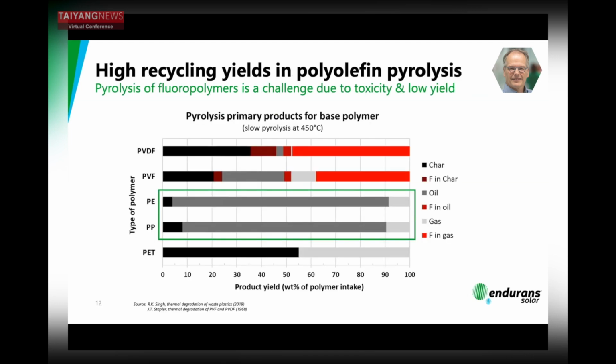Slides. Here we have some numbers on the pyrolysis efficiency. Pyrolysis is an extremely efficient process for the polyolefin materials. You only have 8 to 10% of char, whether you have PE or PP, and all the rest of the weight is usable as a feedstock again to produce new polymers or other chemicals. And if you look at the fluoropolymer, the most used fluoropolymers in backsheets, there's a lot of char, 50%, and the same is for PET.